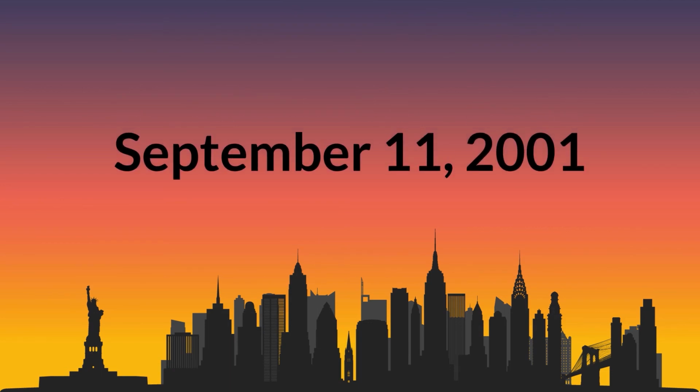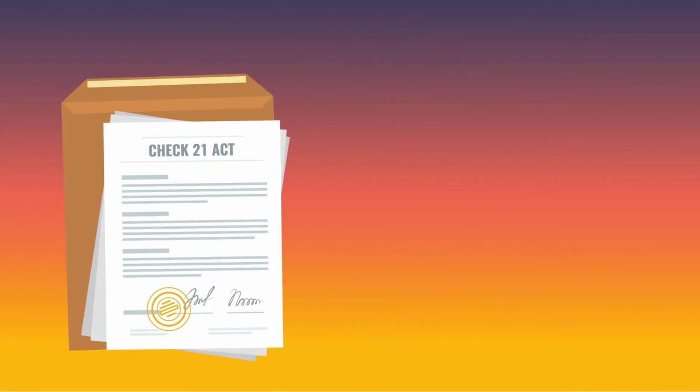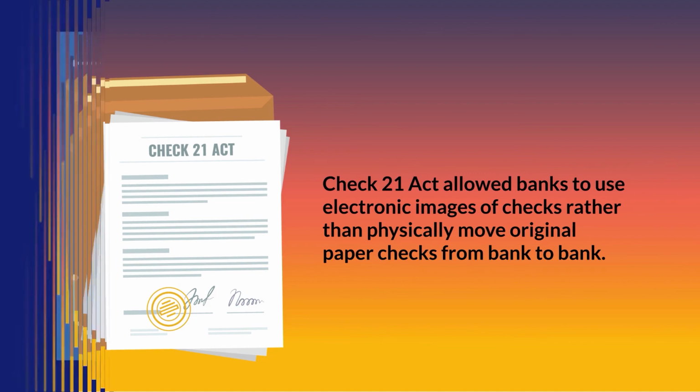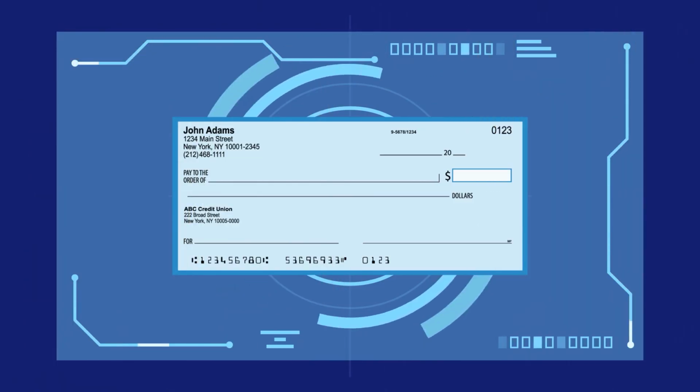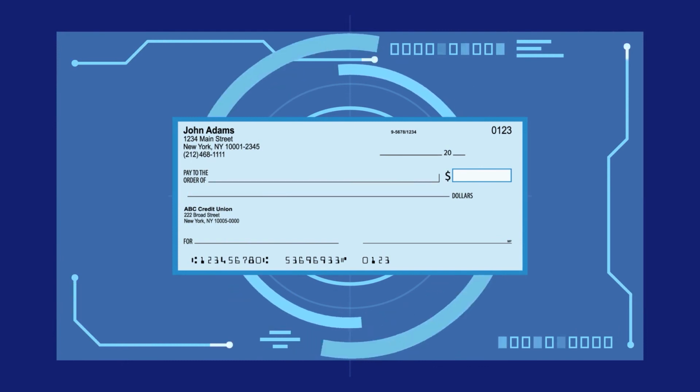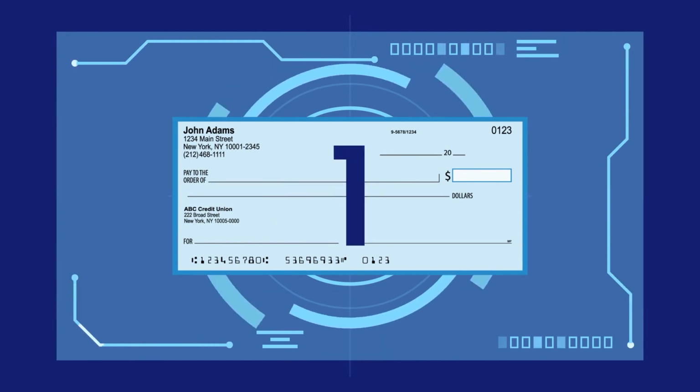While this was costly, it worked just fine until air travel was grounded for 2 days after the events of 9/11. To prevent a situation like this from happening again, Congress passed the Check 21 Act in 2003, which allowed banks to use electronic images of checks rather than physically move original paper checks from bank to bank. Checks are now primarily processed electronically, clearing paper checks at one central location, down from 45 in 2003.